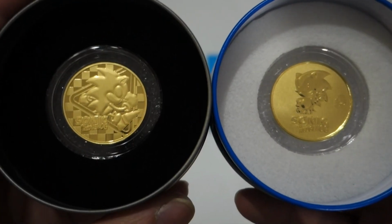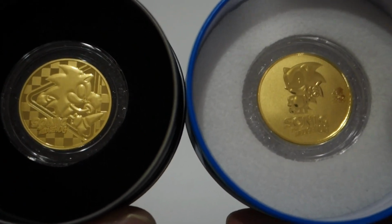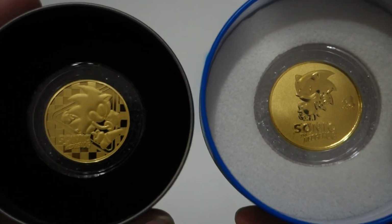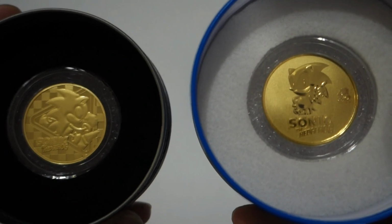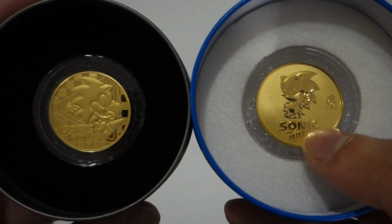The only thing is that I can't really display these because they are so expensive that they really should be kept in kind of like a safe place that is not visible to the public. So they'll be going away somewhere, but they are in the collection for safekeeping.